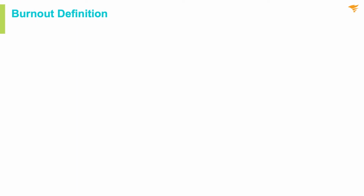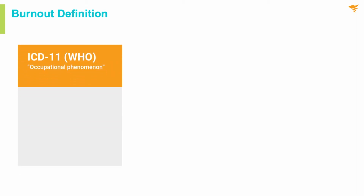Let's define the burnout. There's a quite interesting definition based on the World Health Organization. They're using a concept called ICD-11, which is a classification for illnesses and diseases. Burnout is defined as an occupational phenomenon. They changed it maybe 2 years ago. Before that, it was just a stress symptom, which wasn't exactly right. So this is a proper and important change, because let's face it, burnout is still stigmatized, but it can affect us all.